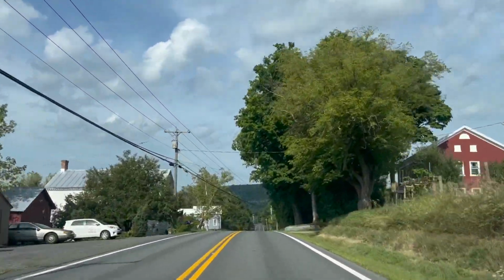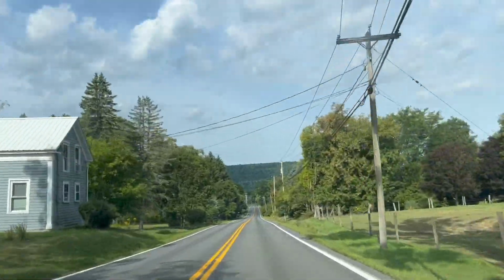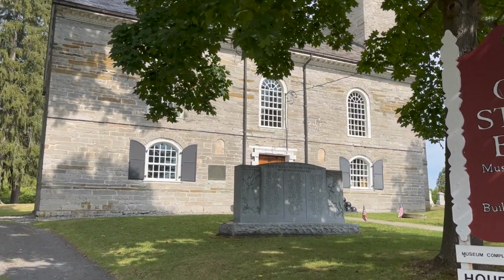found some stuff there. Then decided to go into town and check out a cool museum in town out there. Yeah, Old Stone Fort. This place was cool. We did not go in it, just looked at it from the outside, but really cool old building.